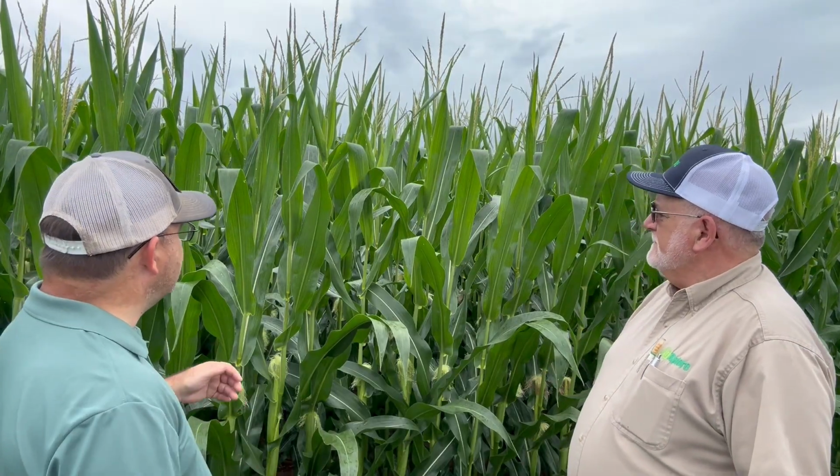Well, with the tassels on, pollen starting to drop, silks going, getting ready for fungicide time. How are y'all going to address anything for late season? Will it be a single fungicide, a double fungicide for plant health? What's our game plan on the crop there?